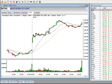So this here is the play. Right here, you got a nice move up, and it went right up to the whole number, like clockwork, and that's really how you put the whole thing together.